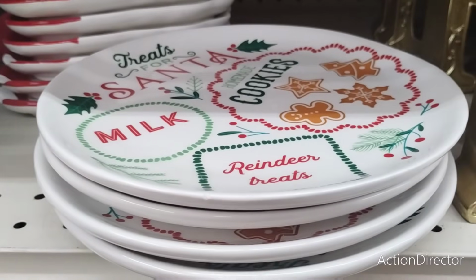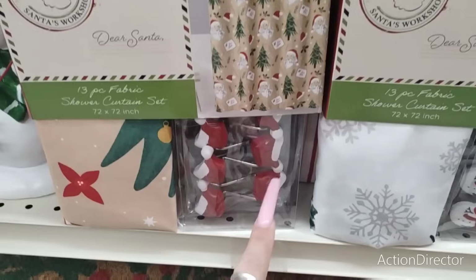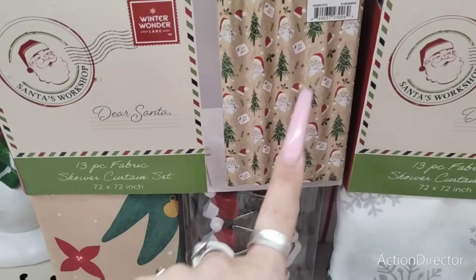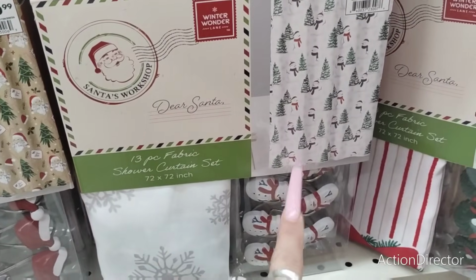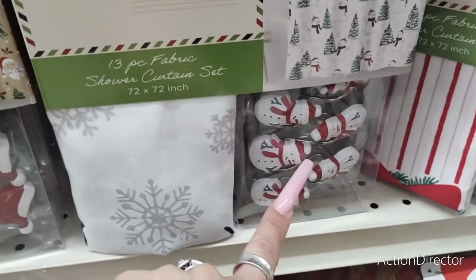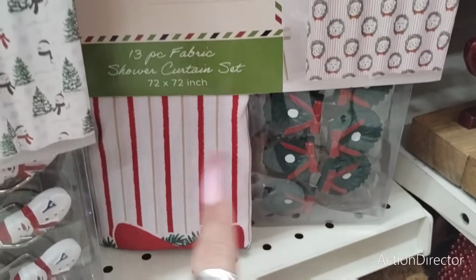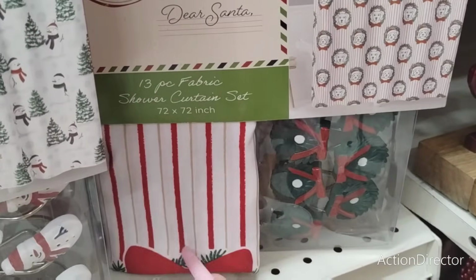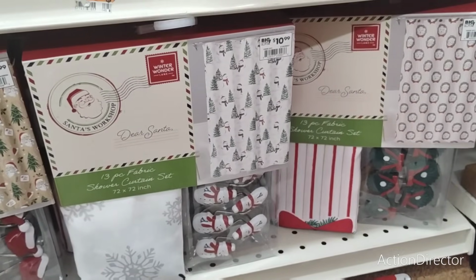So cute, you guys. They also have their really nice shower curtain too. You have the Santa hooks, and then you have Santa, $10.99. They have the snowman and the trees, and look at the cute hooks or snowman, $10.99. You have the wreaths, and then it's a Dear Santa. That's adorable as well. I really, really like those.